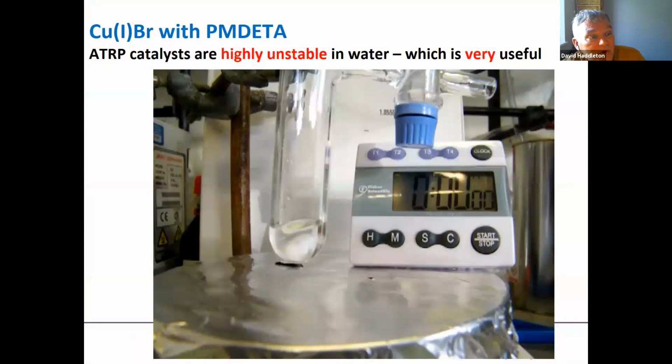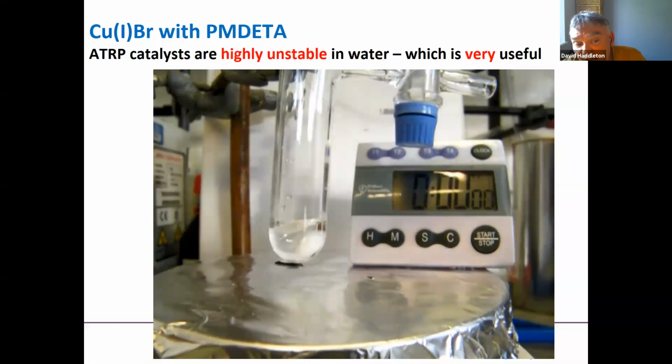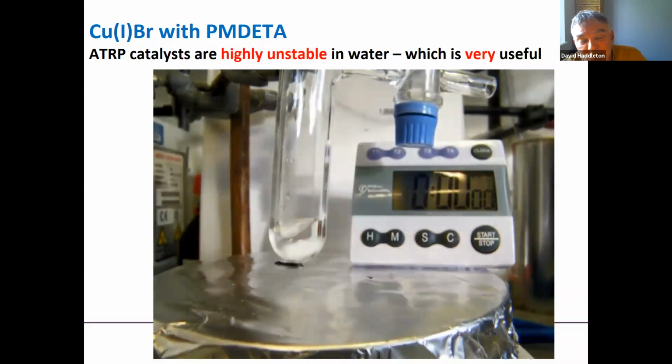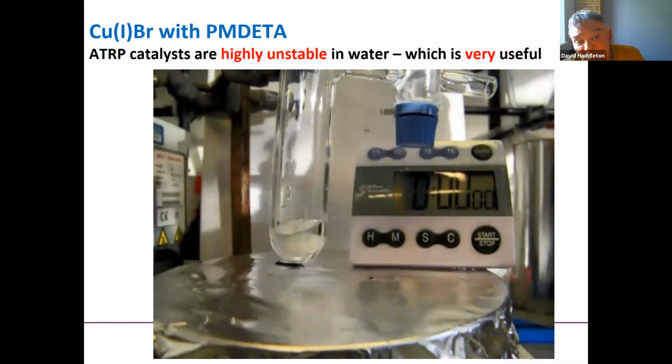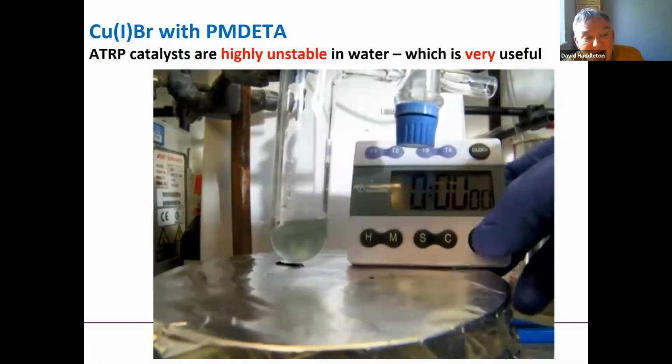Right, so I'm not sure what you heard there, but we added copper-1 bromide, which is white, to a solution of ligand in water. Within 30 seconds, it disproportionated to copper-0 and copper-2. So there is no copper-1 left at all. And if you change the ligand from hexamethyl-TREN to PMDETA, you'll see. All we've done now is change the ligand to PMDETA.